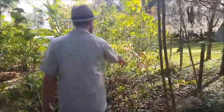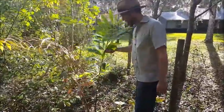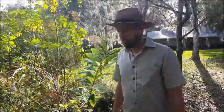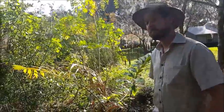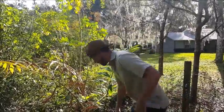Nice. There's another beautiful ginger here. This one's been in the ground a couple of years. You can see how big it is. Now there are different varieties of ginger. Our mutual friend Joe has been telling me a little bit about it. Some are edible. Some have what's called soap ginger, like a cone on them. Yep. This was a soap ginger.